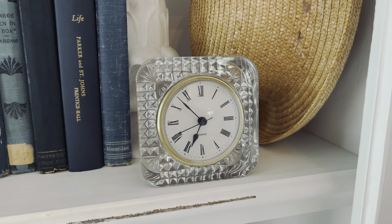But my favorite is the clock. I'm trying to think. I showed you everything I have today, and I hope you guys enjoyed this haul. And this is one of my favorite hauls. Some of my hauls, I love all my hauls, but sometimes in my haul, I find little items like that clock, and I'm just so happy I went, and I'm so happy I found it.